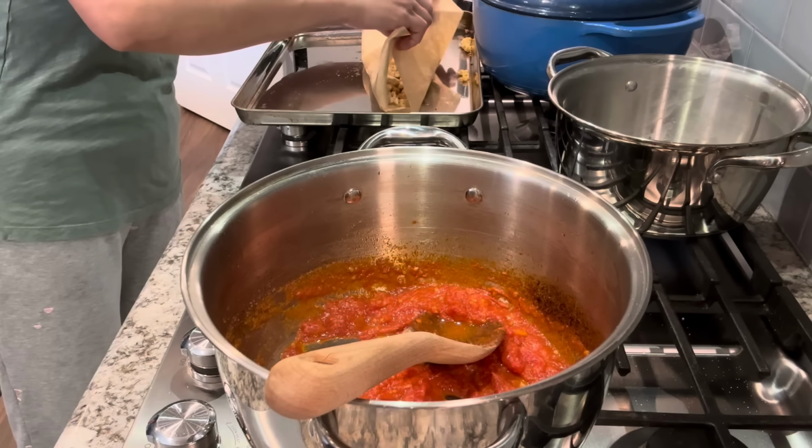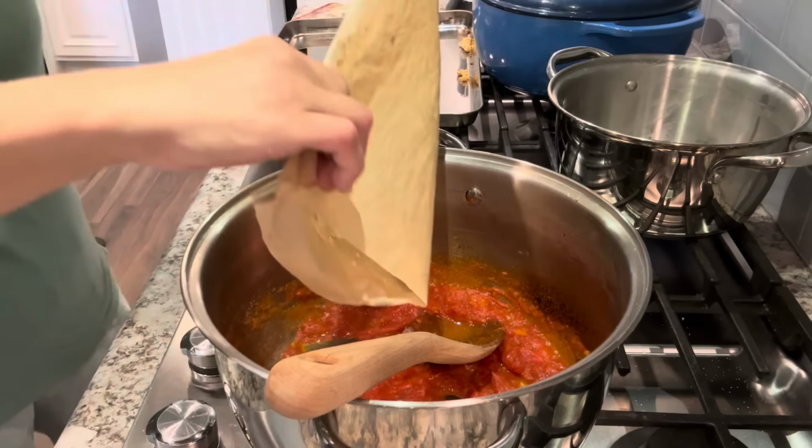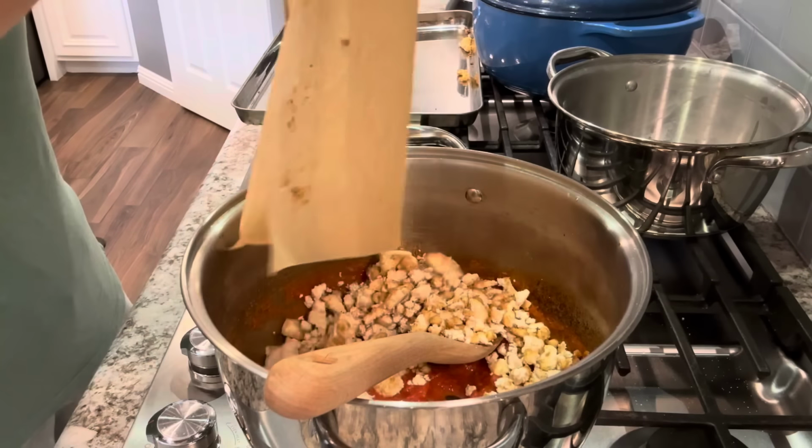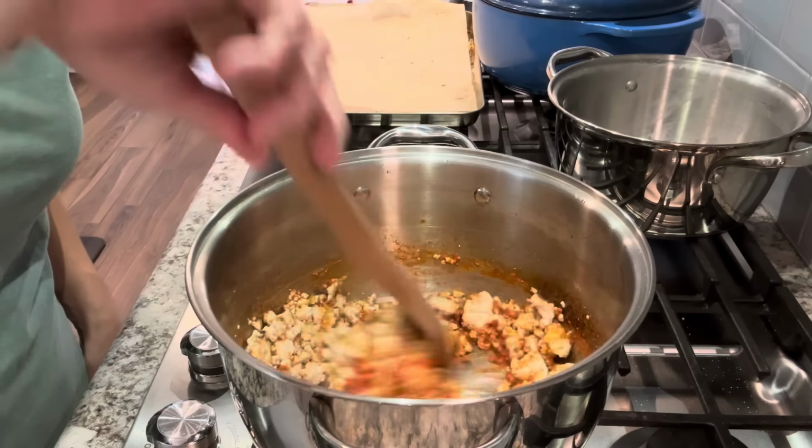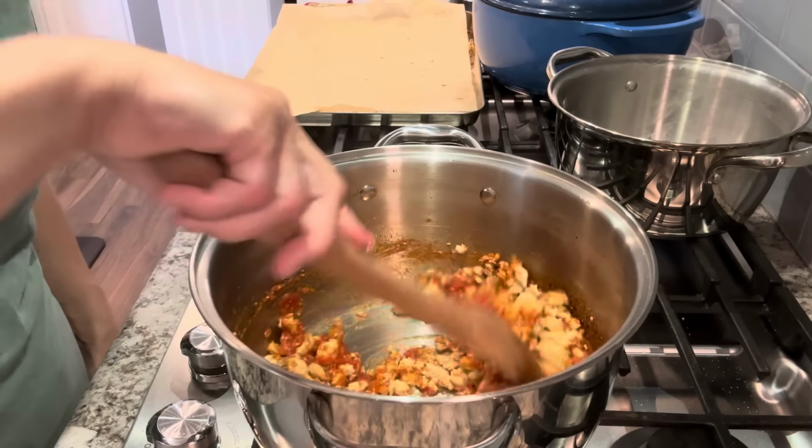The pasta is all cooked through, so I'm just going to strain that. Then I'll add my tofu to my sauce and give that a stir until it's nice and coated. And then I will add my pasta and coat that as well with the sauce and serve it up.